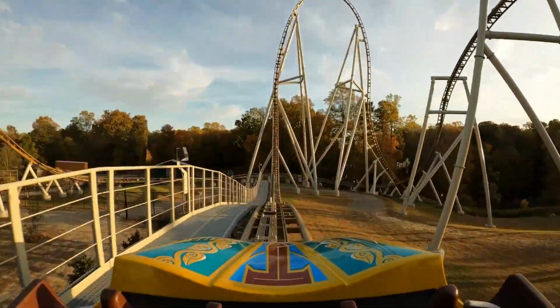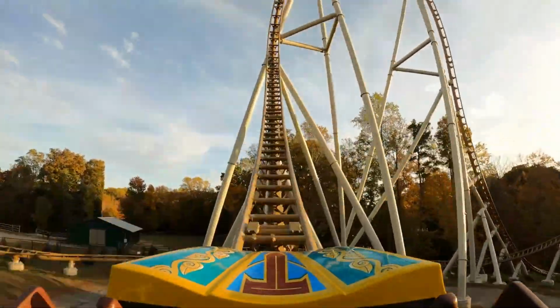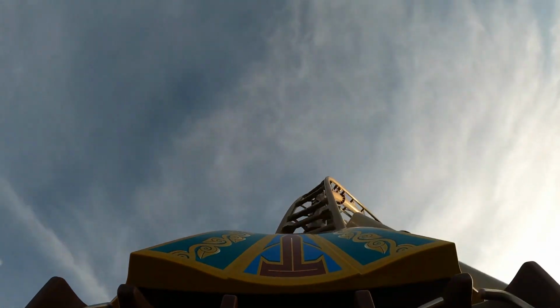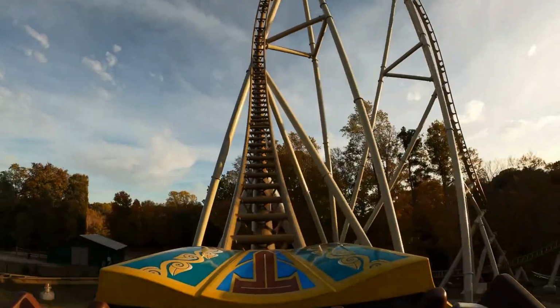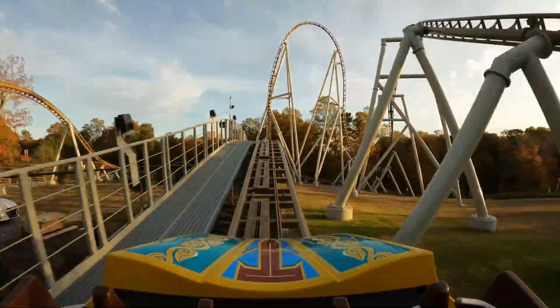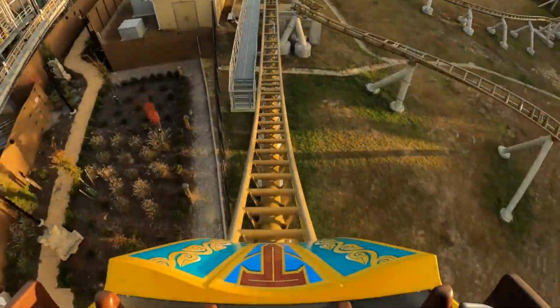So let's try to piece together exactly what's going on here. Let's see if we can figure out what Busch Gardens was really thinking with this project, and maybe, just maybe, there's more to this than meets the eye. So let's start with the basics.